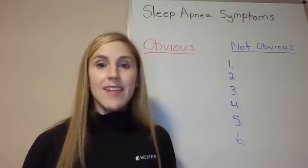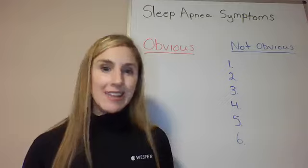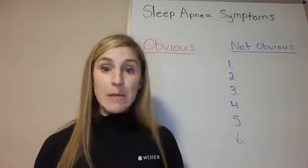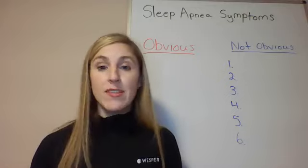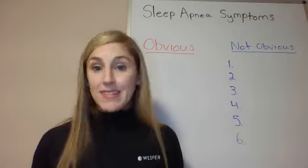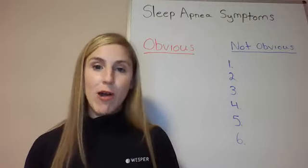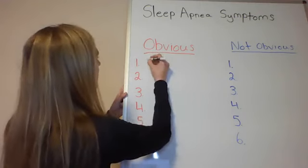What that does is constantly keep you in a state of really light sleep, and you're on a hair trigger to wake up. So you're never really cycling into those deeper, more restorative stages of sleep. Ultimately, somebody with sleep apnea can sleep for 10, 11, 12 hours, but still feel tired the next day because they really didn't get much of the restorative deep sleep that they actually need to feel well rested. So first obvious symptom is sleepiness.